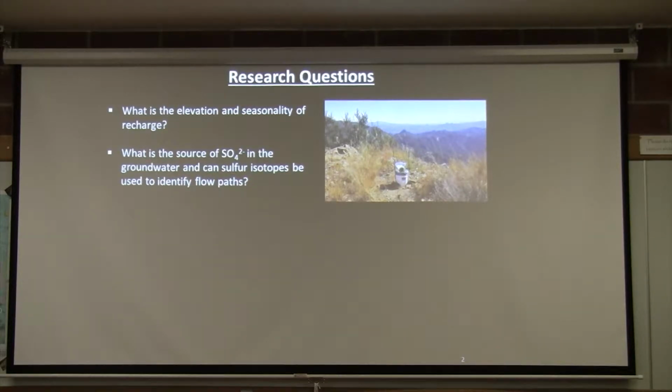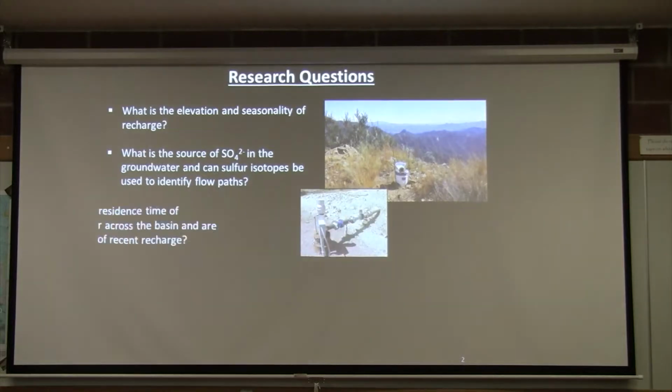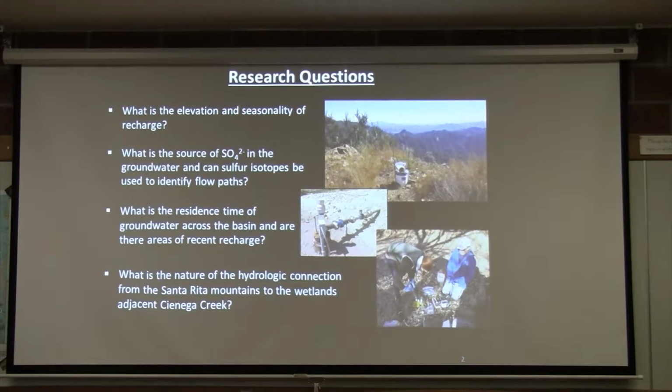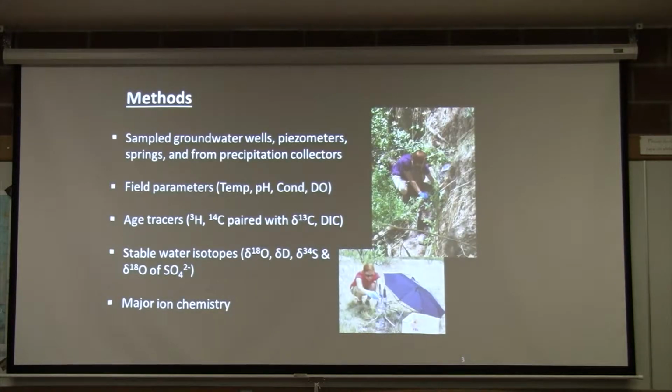Just south of my area that I will show you in a moment and north, there is high sulfate in the waters, and so that led us to ask this initial question is, you know, can we see the sulfate in our area? Also, what is the residence time of groundwater across the basin, and are there areas of recent recharge? And what's the nature of the hydrologic connection from the Santa Rita Mountains to the wetlands adjacent to Cienega Creek?